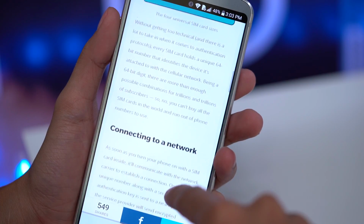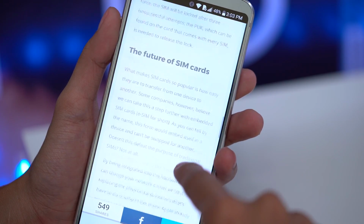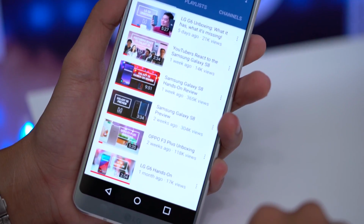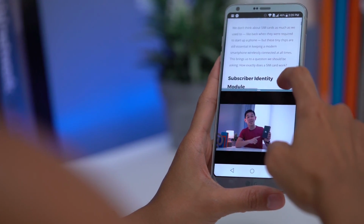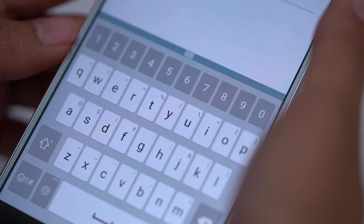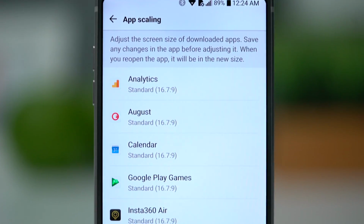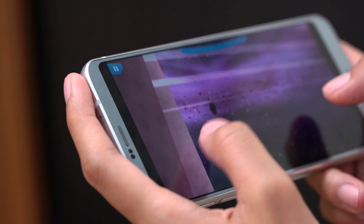Because the display is longer or taller, you can fit more things onto it, whether that's more text on a website, more video thumbnails on YouTube, a row of recent images on the camera app, or when you're on split screen mode. There's also now more space for when you pull up the keyboard. Of course, not all apps are optimized to take advantage of this just yet. Games, for example, have a black bar on both sides.